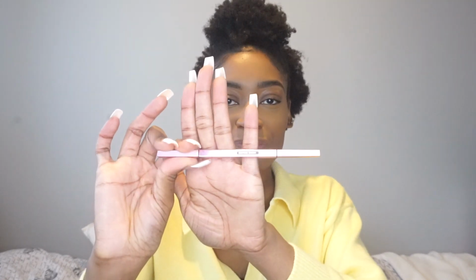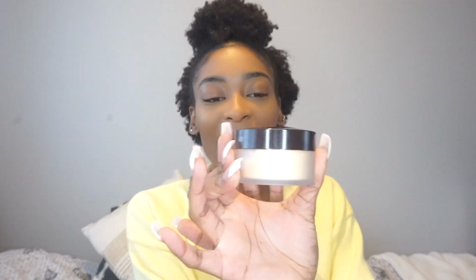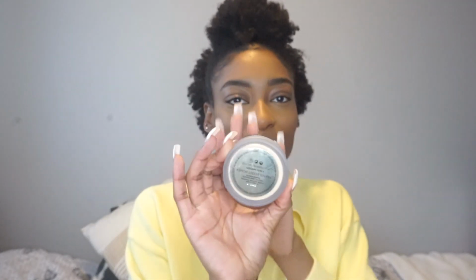So that's that. Now I'm going to talk about this Laura Mercier setting powder in the shade Honey. Now, I liked the other one, but I love this one, and I think I preferred this one to the translucent one. The only reason is because sometimes I feel like with the translucent one, you've got to work a lot.